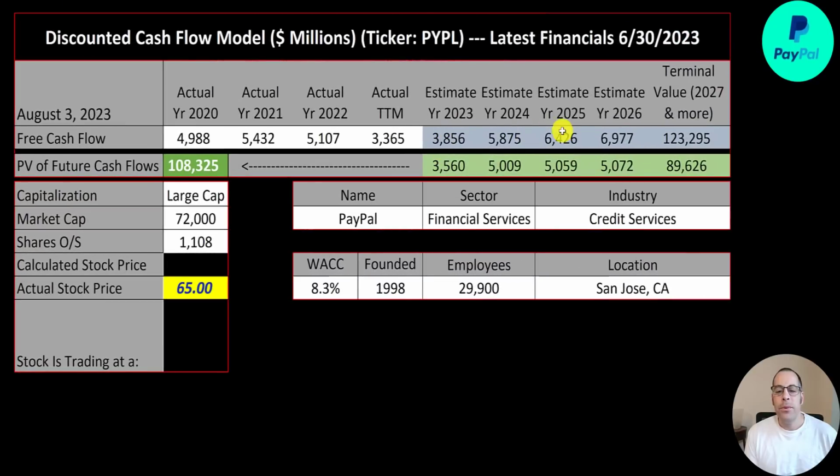We estimated 4 years of future free cash flows. We also estimated the terminal value, which is all cash flows past year 4, that's 123 billion. We discounted those numbers back to today using the weighted average cost of capital. We get a value of the company of $108 billion.